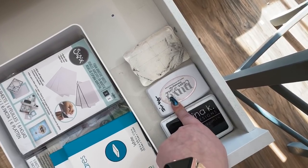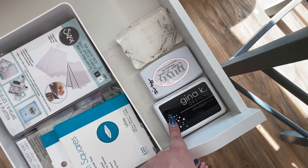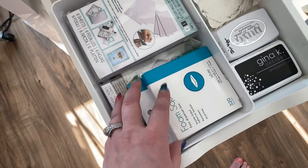So there's an acrylic block. There's my Nuvo clear mark. This is my dirty one. I also have a clean one just for watermarking. My Gina K amalgam. And then these are the adhesives that I want to hand all the time.